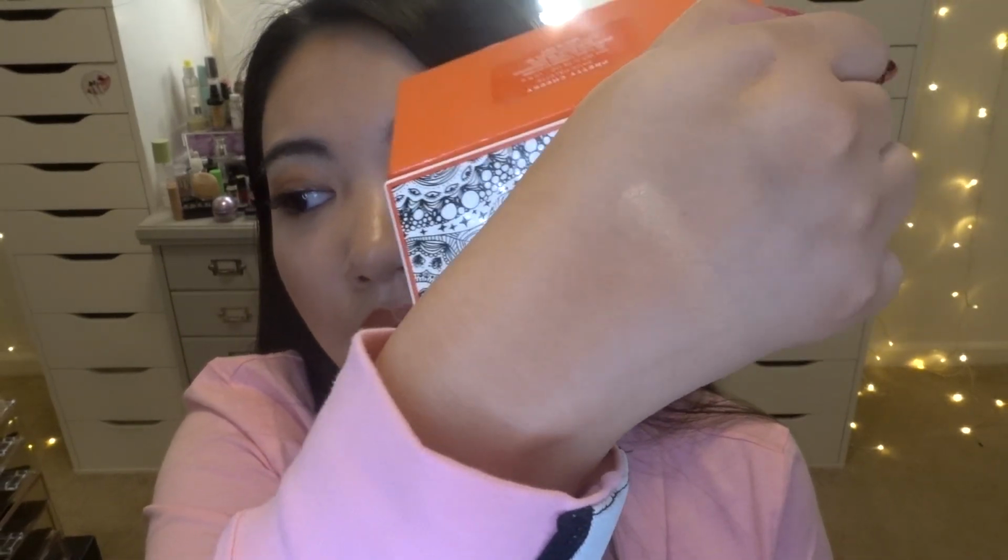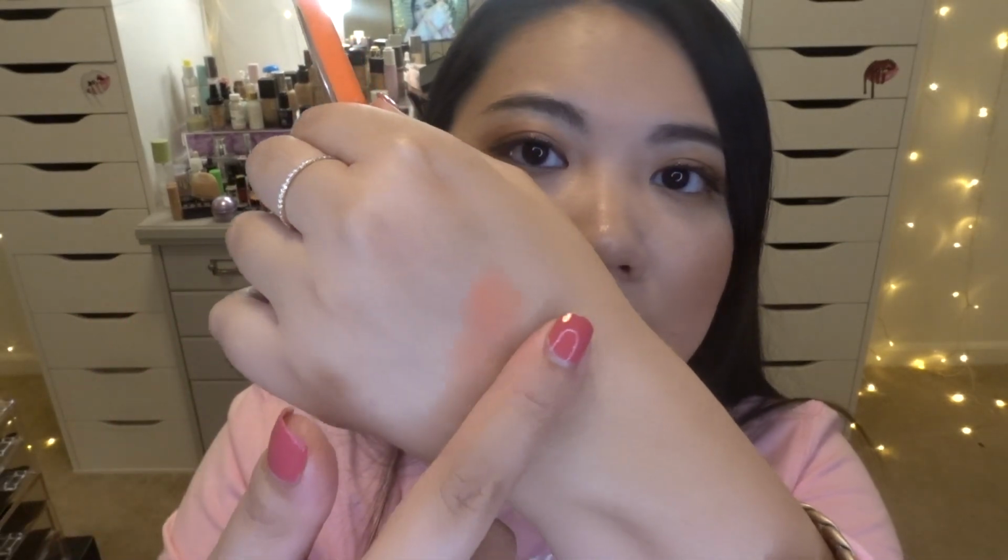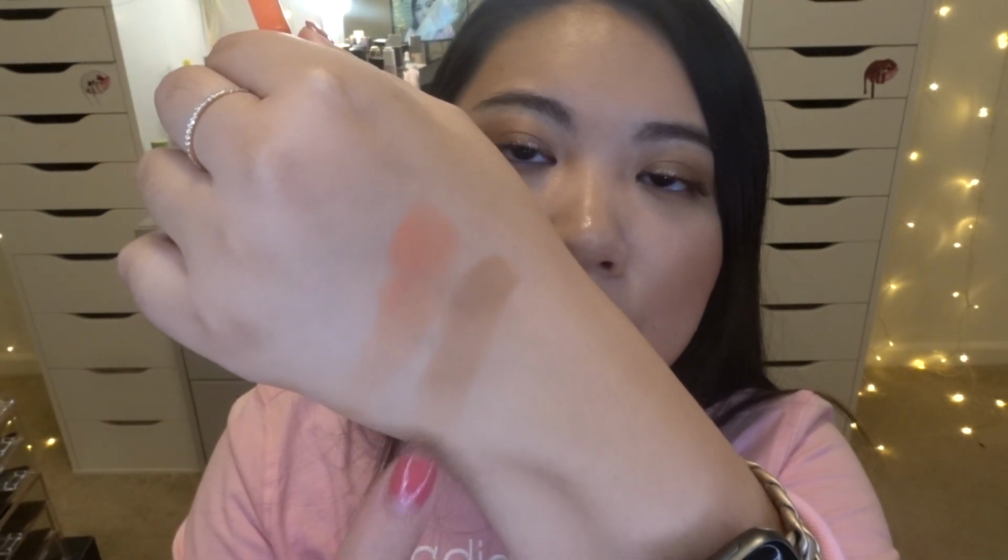But those two, let me tell you, I use this one a lot. So the first is this highlighting color right here. Beautiful highlight. It has a gold shimmer undertone, just like the Anastasia So Hollywood. And then the bronzer is also a beautiful color. It's not too warm, and it's definitely not too ashy. So this color is just so beautiful.